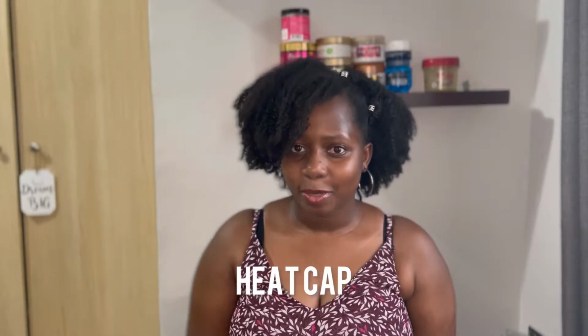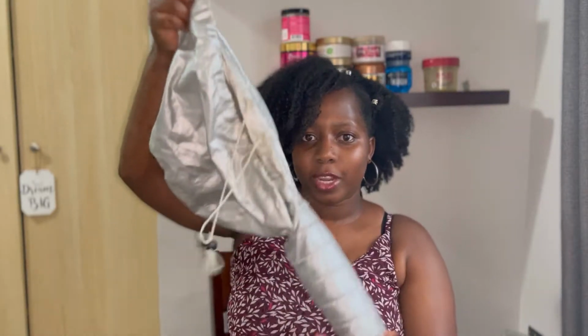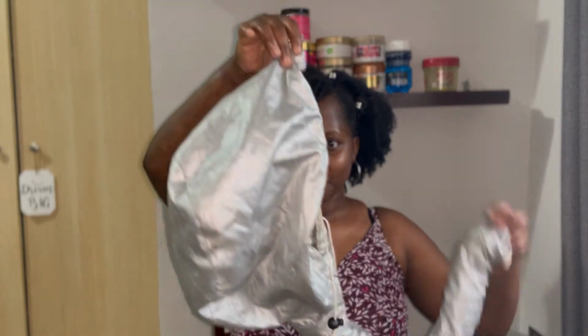Okay, so the second essential wash day tool has got to be the deep conditioning cap, the heat cap, or the soft bonnet hooded dryer. So this is a soft bonnet hooded dryer. This was the very first thing that I purchased for myself when I started my natural hair journey, and it really just changed the game for me.